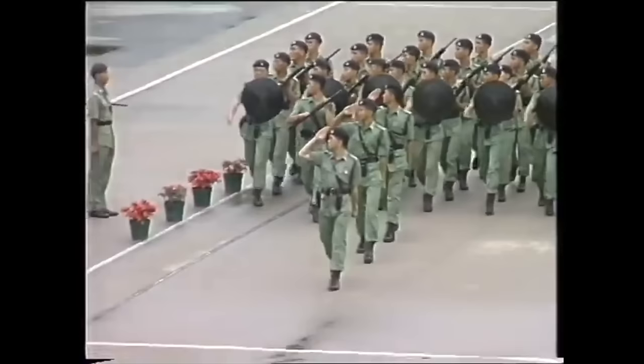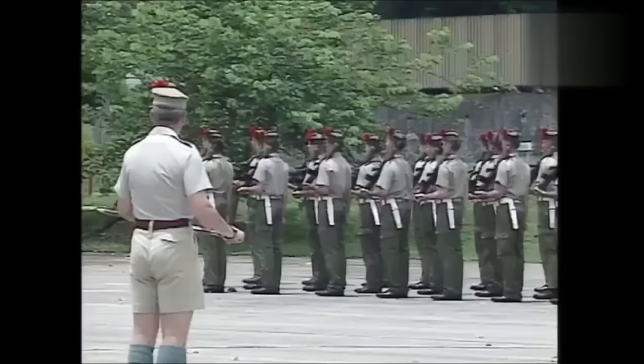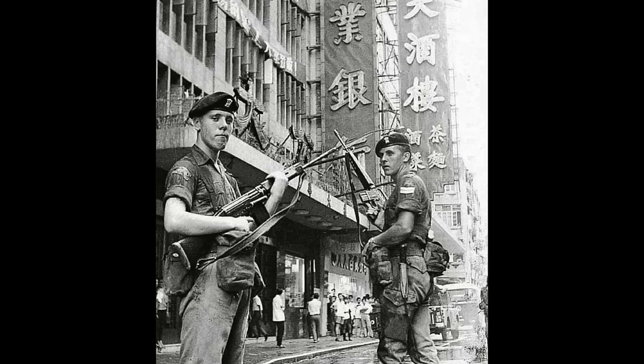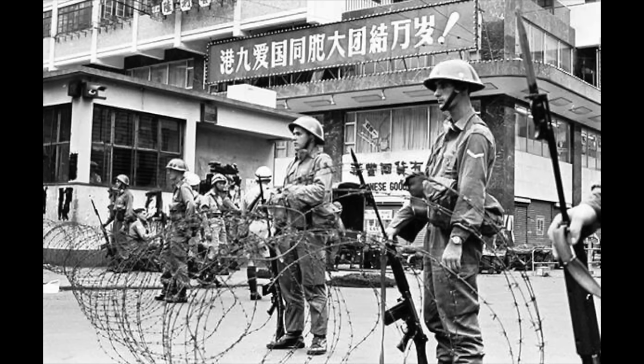Now, the British variant of the FN FAL, or the L1A1 SLR, and later the L85A1 or SA-80, had most certainly made appearances in Hong Kong in the hands of the British Army, the Royal Marines, and the Gurkha Regiments, but they were never officially adopted by the Royal Hong Kong Police.